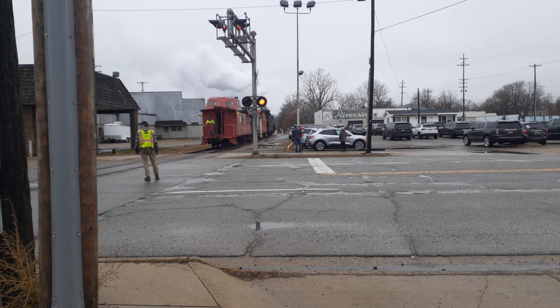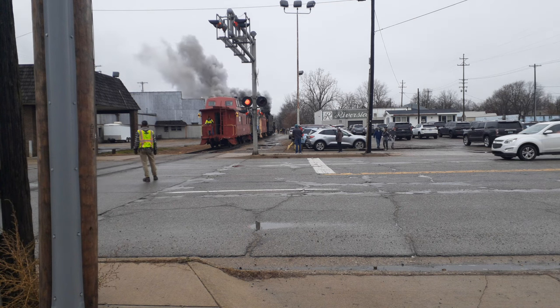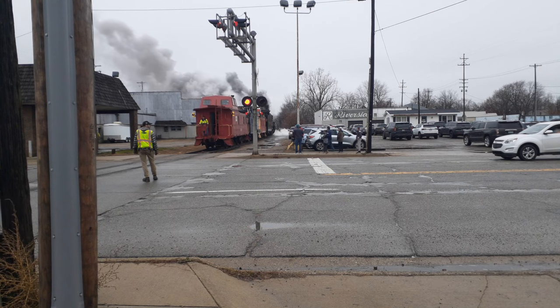It is now 10 a.m., and 1225 has been given the signal to hook up to the rest of the train. Alright, they gave you all clear. They're backing the train up now.